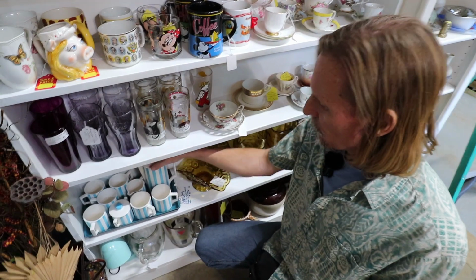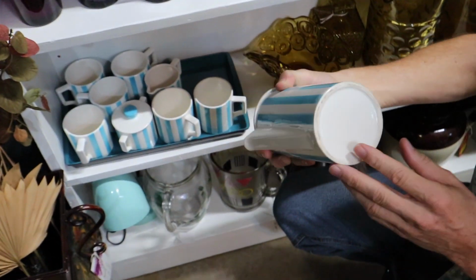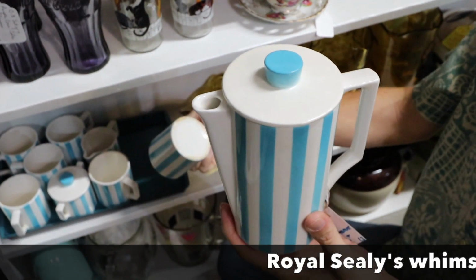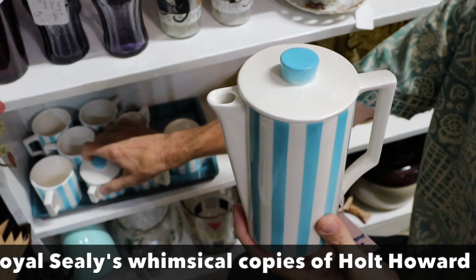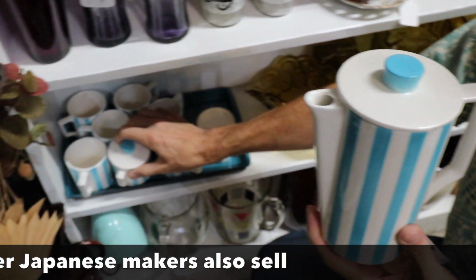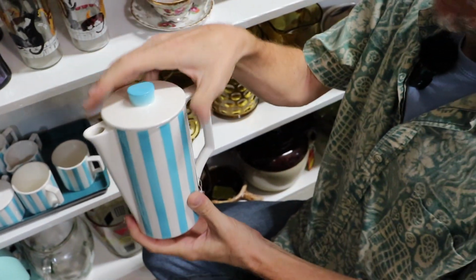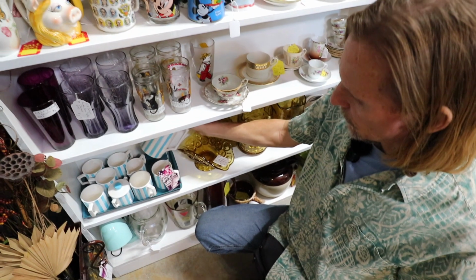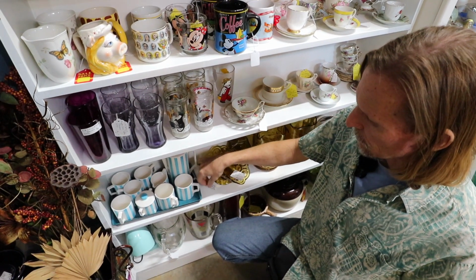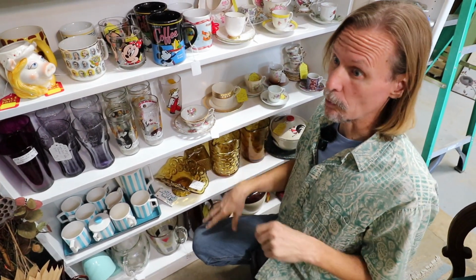I wanted to show these because we see a lot of stuff that they made, and most of it isn't too collectible, but these striped pieces by Royal Sealy, which was Japanese from the 60s, actually do sell. This set is priced at $55, which is about right, because it's got the cream and sugar and all the mugs and the pitcher. It would have had a Royal Sealy sticker on it. This one is missing it, but it is indeed what it is. And I just think that they're kind of neat. Stripes and polka dots from the early 60s always seem to sell in housewares.